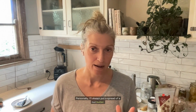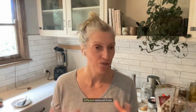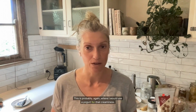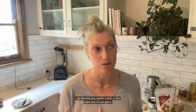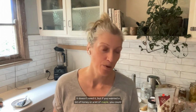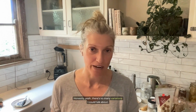Personally, I'll always put a spread of a nut butter. I do like peanut butter, so it'll often go on different seasonal fruits. And then we're just talking before about yogurt. This is probably, again, where I would use a yogurt for that creaminess. I do like that soy vanilla-y one or the plain one if I can get it. And then you can drizzle it. It doesn't need it, but if you wanted a bit of honey or a bit of maple, you could do that. Honestly, there's so many variations I could talk about.